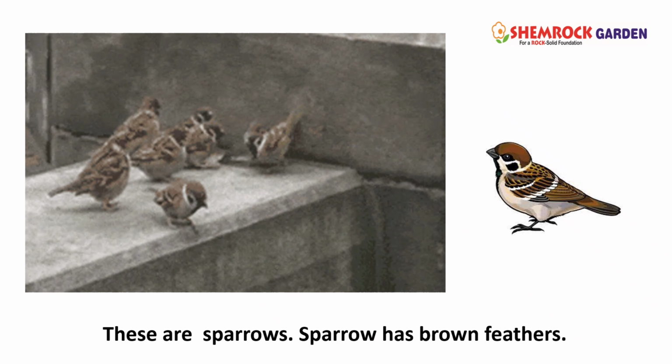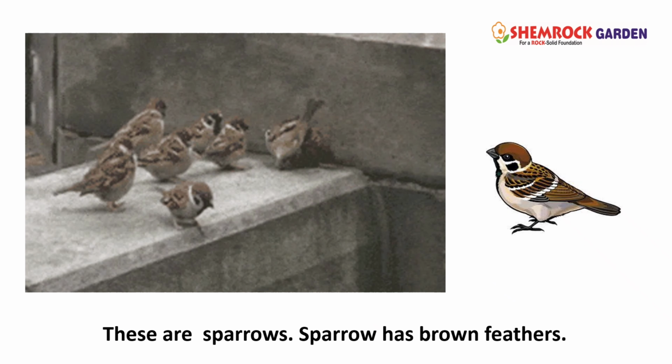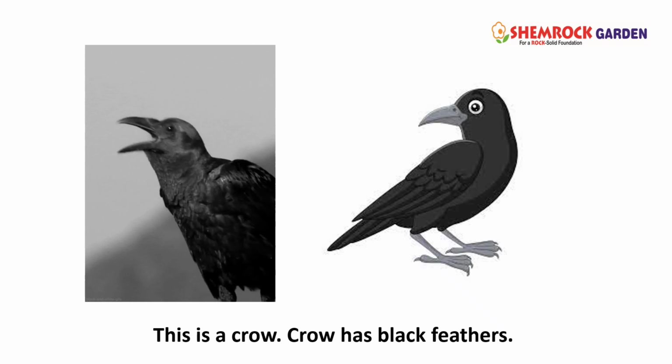Look at the picture. These are sparrows. Sparrow has brown feathers. Look at the picture. This is a crow. Crow has black feathers.